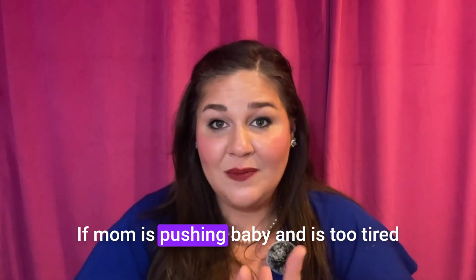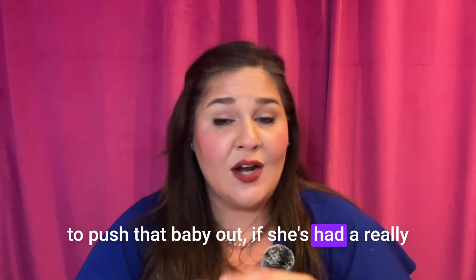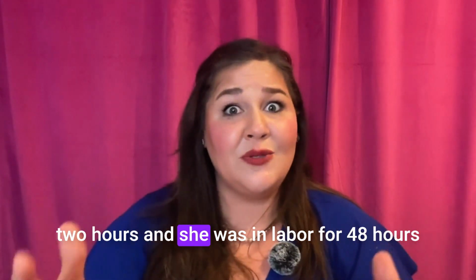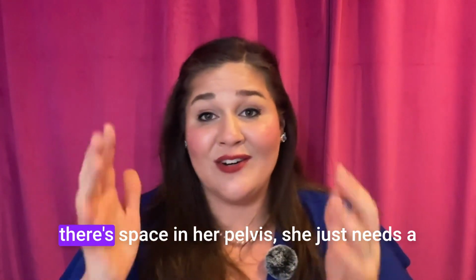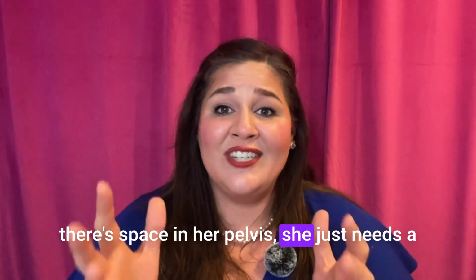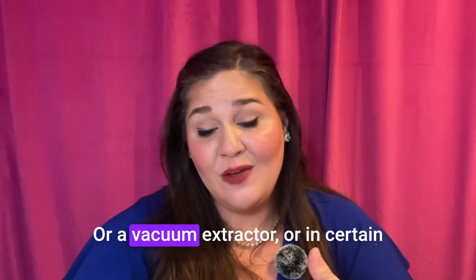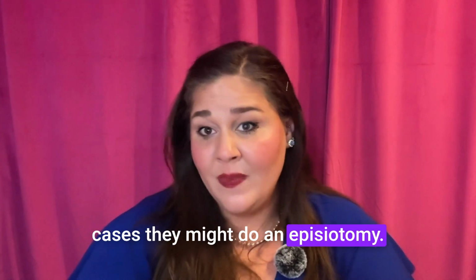If mom is pushing baby and is too tired to push that baby out, if she's had a really prolonged labor, if she's been pushing for 2 hours and she was in labor for 48 hours and she just doesn't have anything left, but there's space in her pelvis, she just needs a little help, that's when we can use forceps or a vacuum extractor, or in certain cases, they might do an episiotomy.